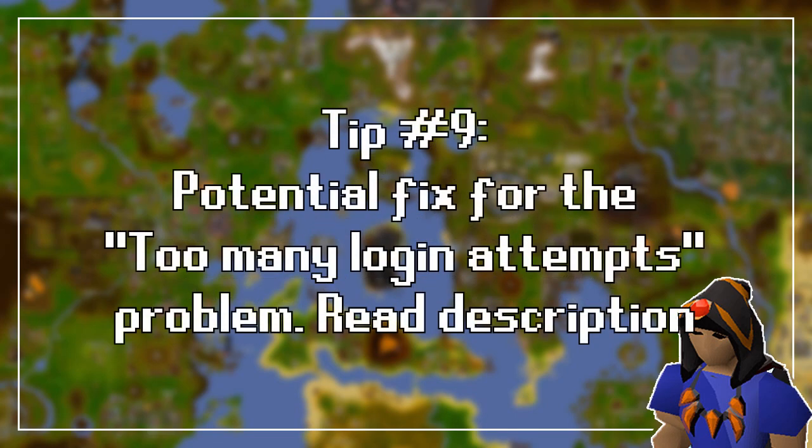Tip number 9. At the time of making this video, the too many login attempts error is an ongoing problem in the community. It could be because of network errors, legitimate problems with the Jagex servers, but most importantly, if your login email or username is leaked, people can use bots that brute force password attempts to lock you out of your account. You have to be very unlucky for this to happen to you, but if you ever encounter this problem, there's currently a temporary solution with the help of the beta Steam client which bypasses the security check.